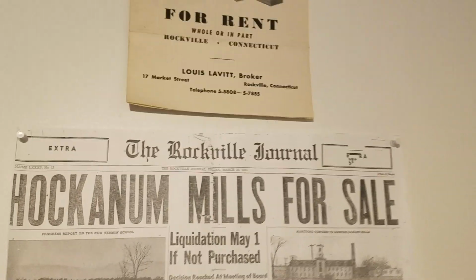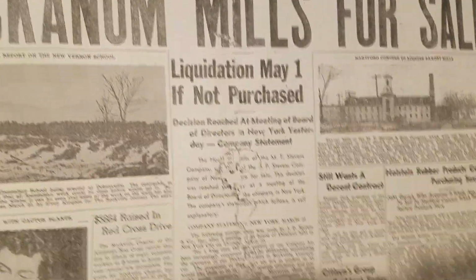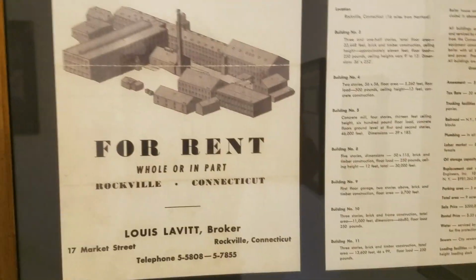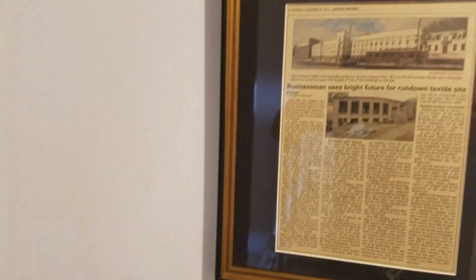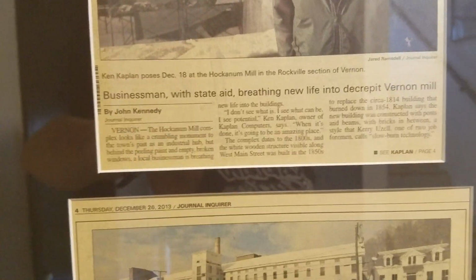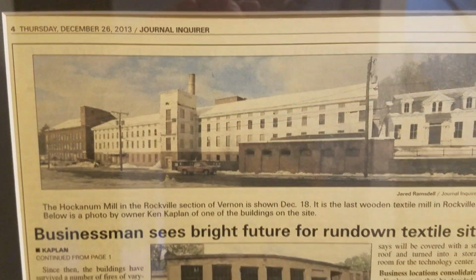God bless America. So this is a newspaper article from 1951. The mill was for sale, and it talks about what happened with the strike that went on here. And eventually it got purchased, and they decided to rent it out. So that was 1951. The place had been basically vacant for 67 years, and that's me on the cover of the JI in 2013, a little over 5 years ago.